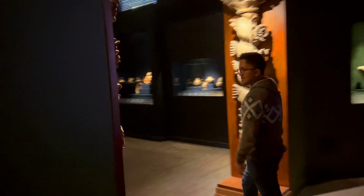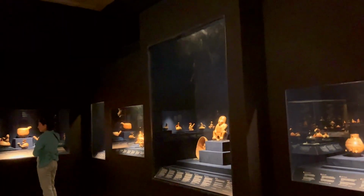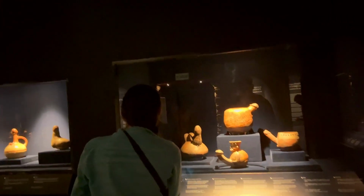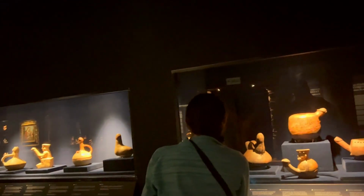Some of the stuff I can't point my camera to. It's pretty phallic. These are pre-Inca, Chimu, Chancay. So the pre-Incans were pretty, you know, horn dogs. This is amazing, the representation here. I don't think this one can go on social media, because people are small-minded. But you can see all the phallic symbols.